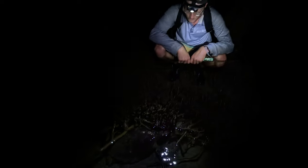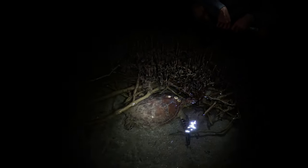Just found our second turtle of the night here. Chilling out, another little one. Matt for size comparison. He's happy in his little tide pool.